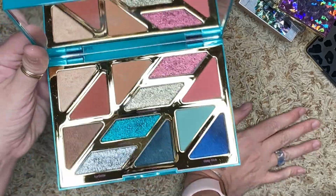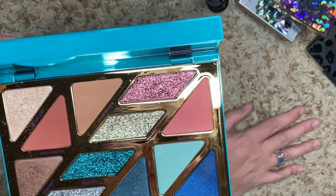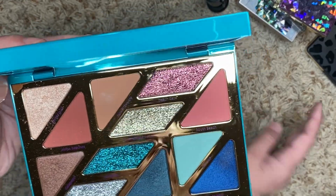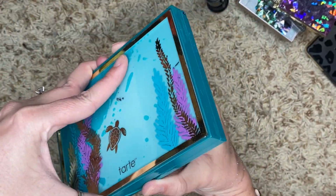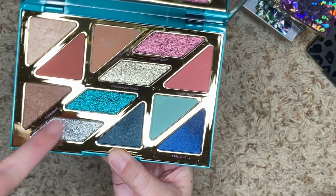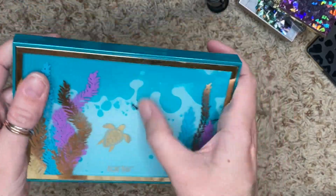Next, we have the Tarte High Tides and Good Vibes. To be honest, I just want to keep this one for the packaging, but I'm not going to. I'm going to get rid of this one. It was okay, but it's got quite a few pressed glitters in it, and I just don't feel comfortable using pressed glitters. So I'm going to say goodbye to this one.